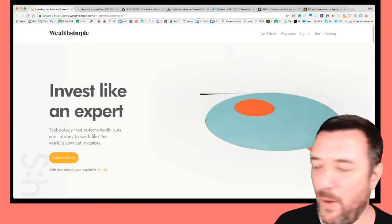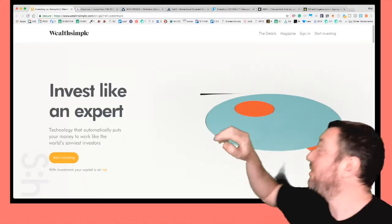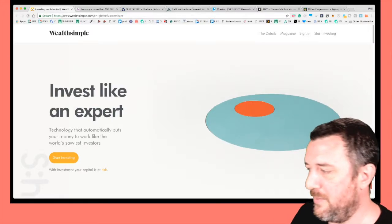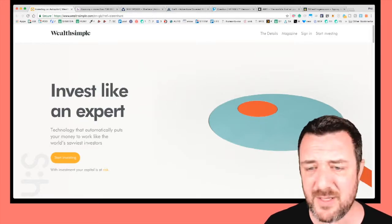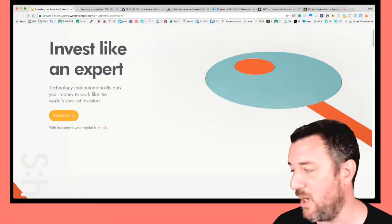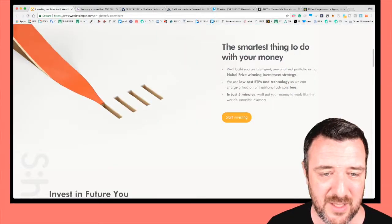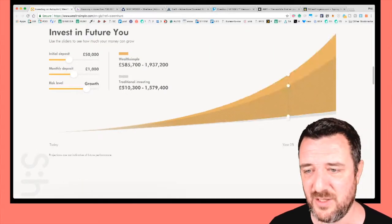Next up is Wealthsimple. Oh, I seem to have a, what's going on here? Let's move that up a little bit. Wealthsimple, I actually hunted this one. I really dig this. Invest like an expert. Technology that automatically puts your money to work like the world's savviest investors. This website is so slick. I really love the little accents on it.